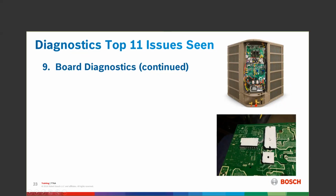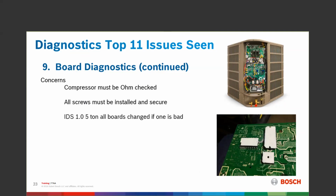This is showing a picture of where the conductivity grease is applied across the 3. They have to be on their level. It has to be the right conductivity grease, not well grease they use in a well to put a thermal sensor into, but an electronic style sensor. Always compressor ohm, like we talked about, all screws must be installed. If one board's bad on a 5-ton, they all get changed.